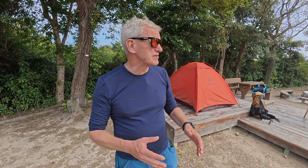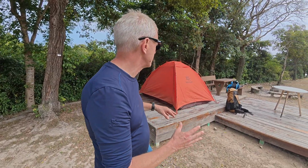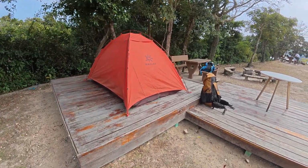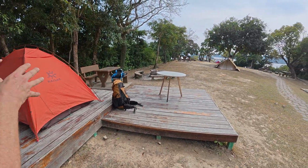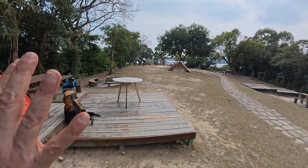Well, this is very different from the other campsites we've seen so far in Sai Kung, which tend to be quite wild and rugged. This one here, all the mod cons, it looks like a very modern campsite. As you can see, we've got platforms raised for putting the tents on, benches and tables, as well, of course, as barbecue pits. And look at this view, absolutely fantastic.